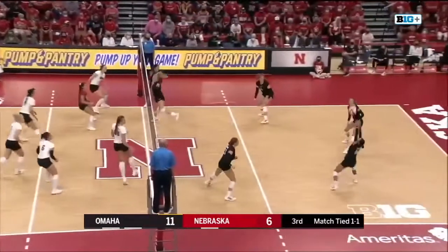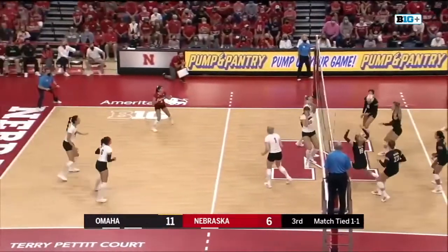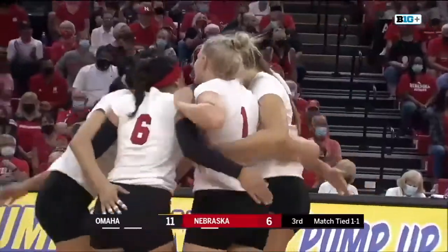Riley Marshall serves for Omaha. Good pass. Lexi Rodriguez outside set. Kubik dug. Now Omaha back row swing. Fairbanks miss hit. Bottom of the net. Point Huskers 11-7.